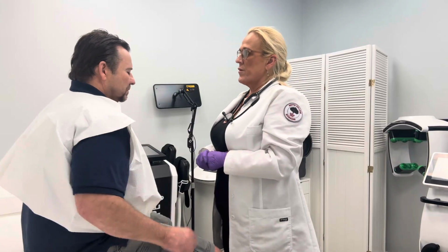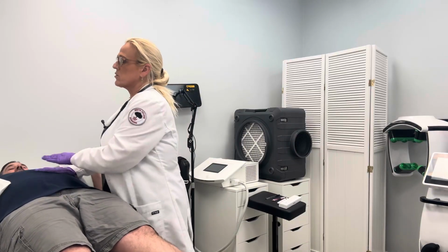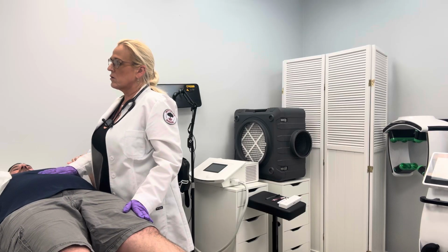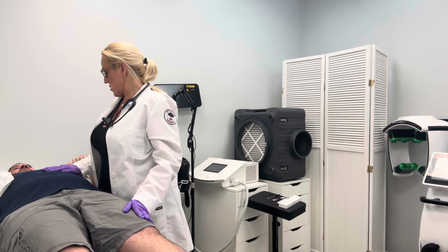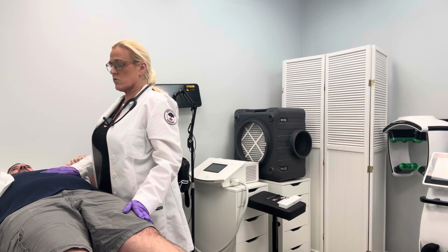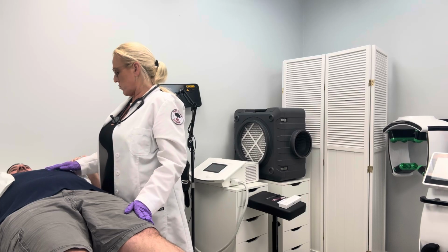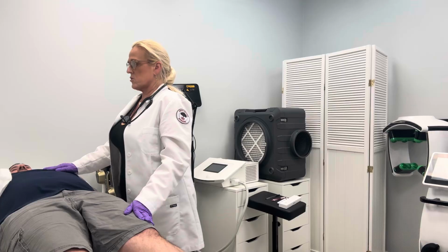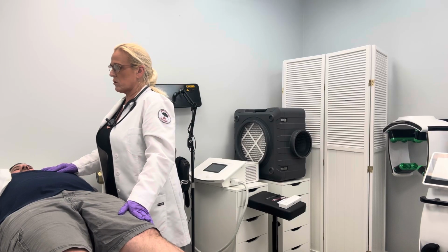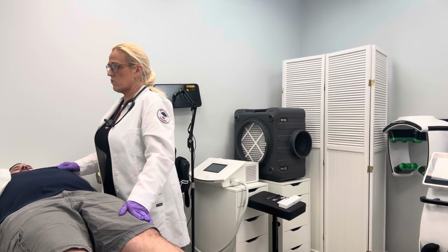Okay, if you could lay down. I'm going to feel your precordium. I'm going to go over the apex of your heart. Just want to feel. Sorry. Is it uncomfortable? No, it's fine. Okay. There's no heaves or lifts. So that's good. I also want to feel back down to the fifth intercostal. This is your PMI. I'm locating your PMI, which is the point of maximal impulse, the apex of your heart. It's going to be under your left nipple, so that's going to be your fifth intercostal. That feels good as well.